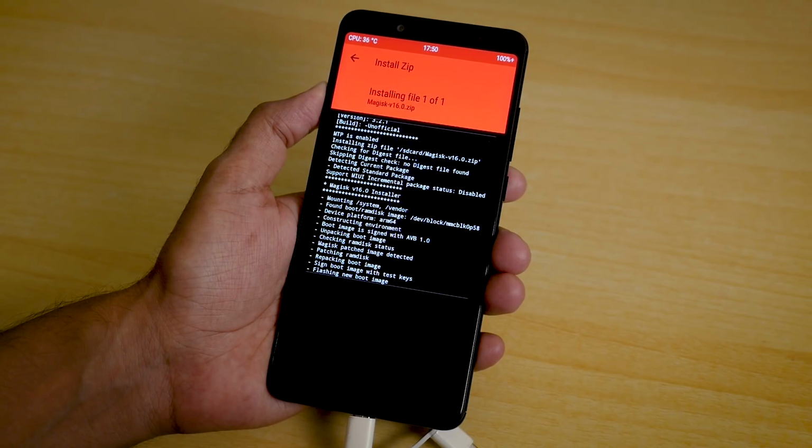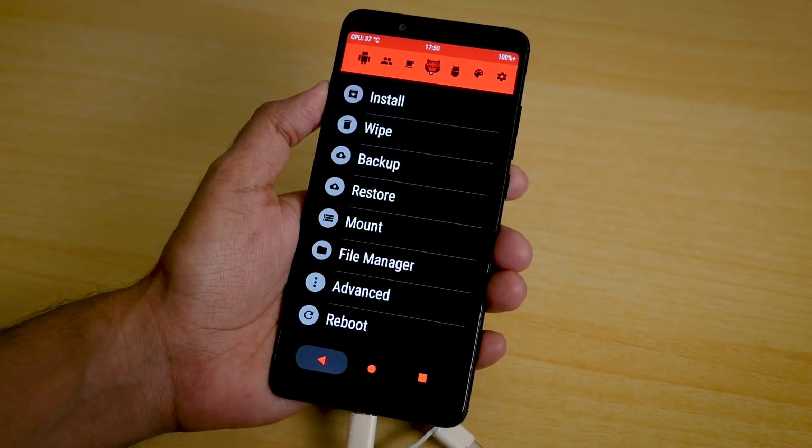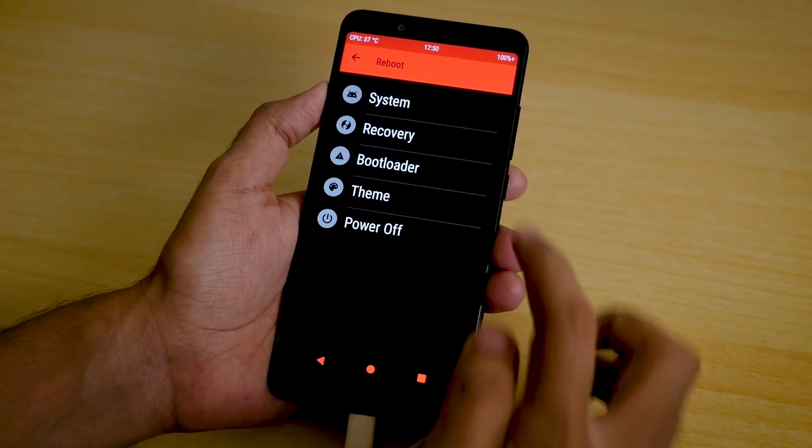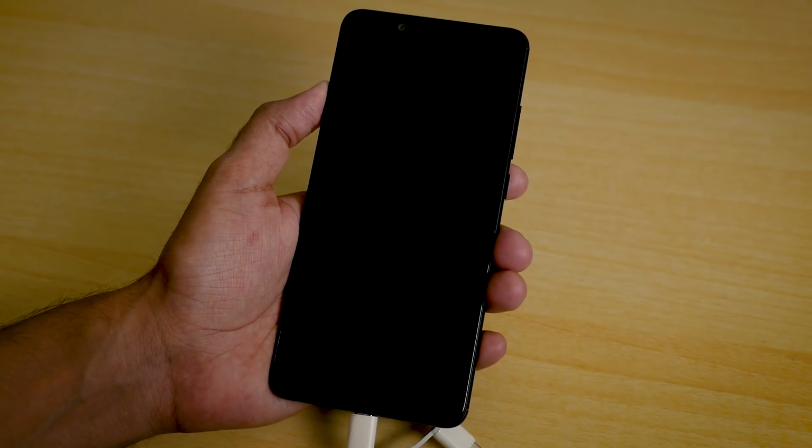So do not worry about that. Once this particular zip file is flashed, go back, go into reboot and click on system. Now we have successfully rooted our device. As the device is booting up, let me tell you a few important things.